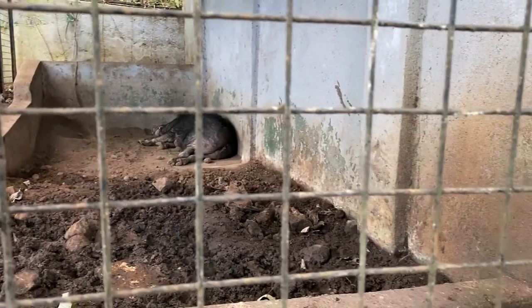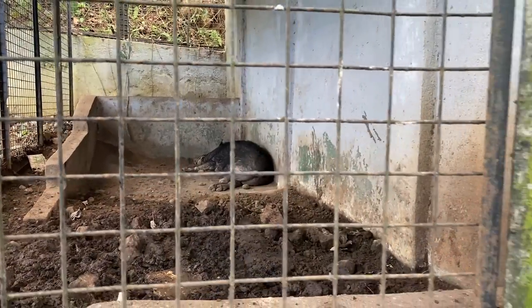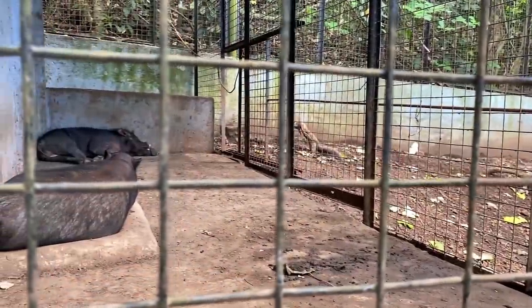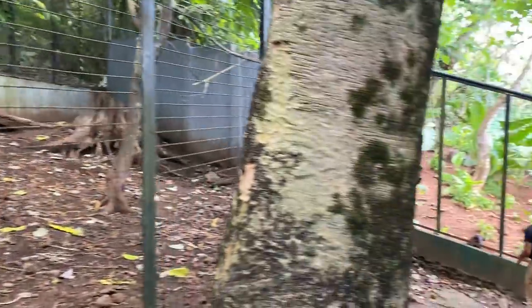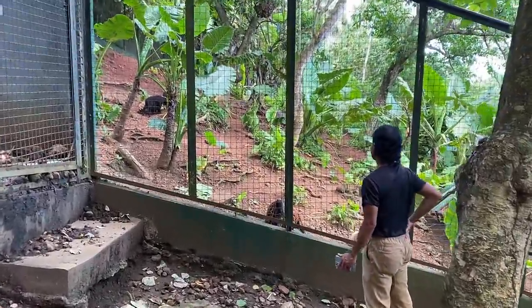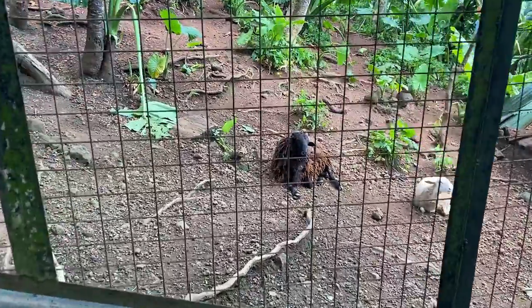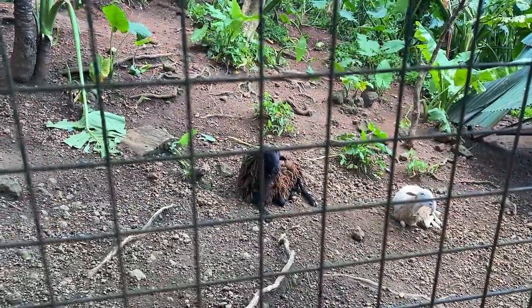Ito po yung mga fat-belly pig namin. Mga native pig? Oh, native pig. Dito po sa kabila, what do we have here? Native pig. Dito naman po, nandiyan po yung St. Croix sheep namin.